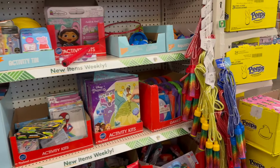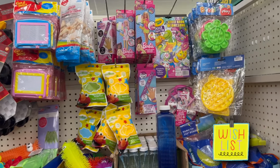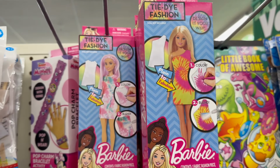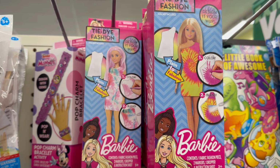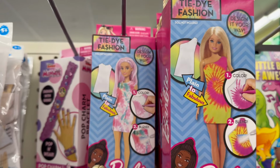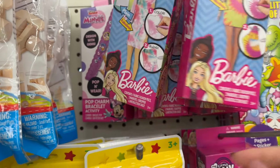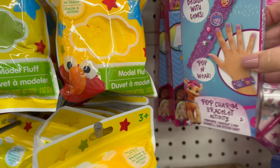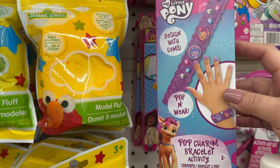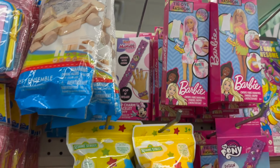All right, let's check out over here. Another name brand find that you gotta add to your list. I found these in the past, but I'm glad I found them again. These are really cool. These are those tie-dye fashions by Barbie, and you get to turn a plain top into a fabulous outfit. You've got two different ones to choose from. These were actually fun. My little Cali girl, she loved it, and she decorated those. And then you also have this one, a My Little Pony design with gems, and it's a pop and wear bracelet. And then they also have it in Minnie Mouse. So that is really cool.